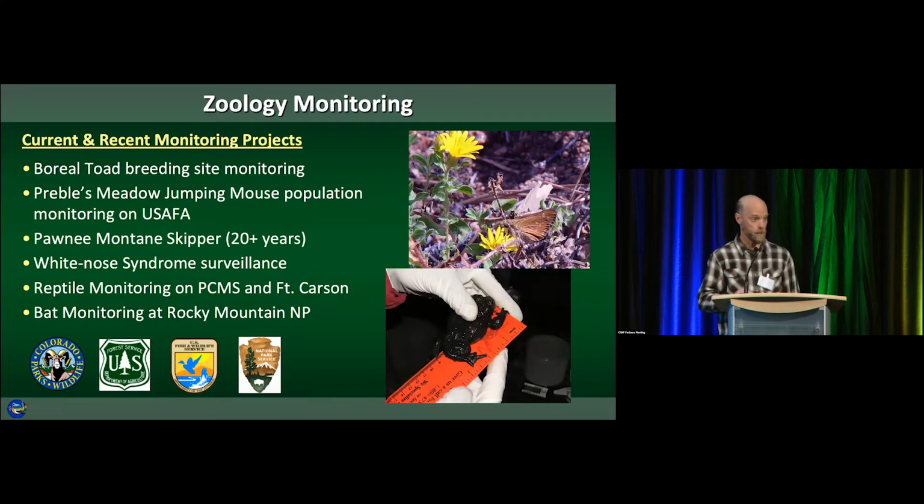Some of the monitoring projects we've been involved in, the boreal toad breeding site monitoring, which is one of our longer term population monitoring projects. Also the Prebles Meadow jumping mouse on the Air Force Academy. The Pawnee Montane Skipper project, which we'll hear about in a little bit. Also some white nose syndrome surveillance for bats across the state. We completed a project, John Sovell doing reptile monitoring on Pinyon Canyon Maneuver Site in Fort Carson. And then we're also doing some bat monitoring using NA bat protocol at Rocky Mountain National Park for the past couple of years.